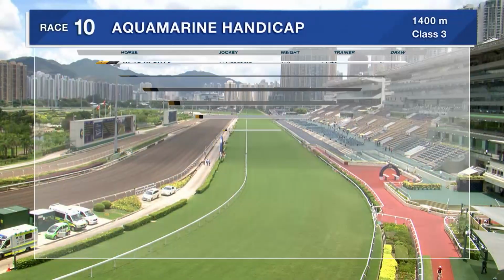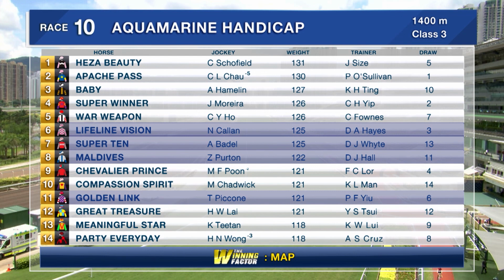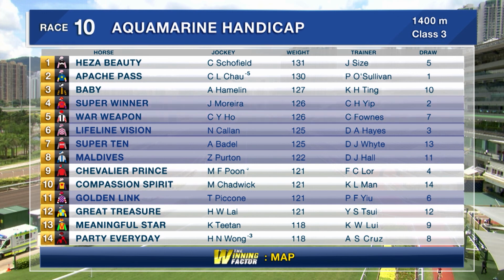The other race I want to take a look at is race 10, and our winning factor here is also the map. I'll get to more of that in a minute, but I think there'll be cases made for horses like Golden Link, Maldives, Super 10, even a likely improver from the Hayes stable, Lifeline Vision. But mostly I'm expecting the market to zero in on the prospects of another Joe Moreira ride, Super Winner, and the Casper Founds trained War Weapon.